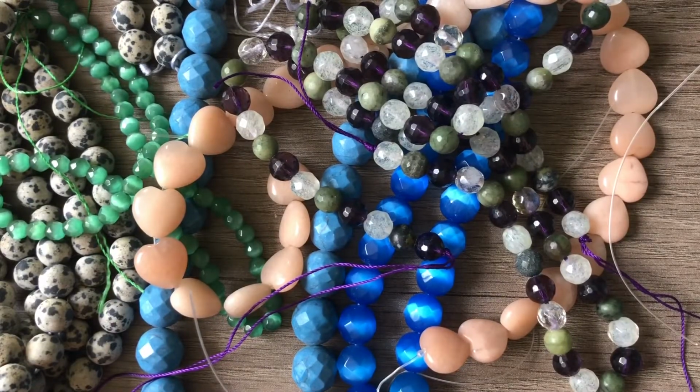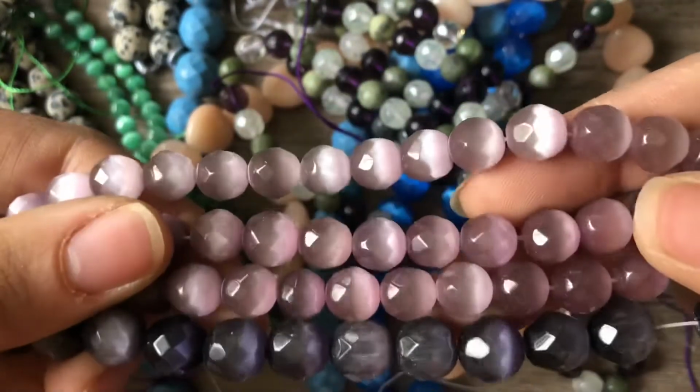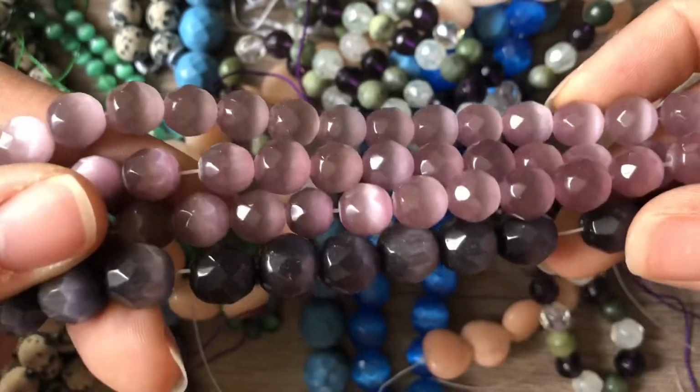And then some more cat's eye in purple. So I got 3 of this lighter purple, and then 1 of the darker, it's like a smoky purple, so you can see what I'm talking about. So it's like a mauve purple here, and then a darker smoky purple. And the darker smoky purple is bigger. So these are 10mm and these are 12mm.